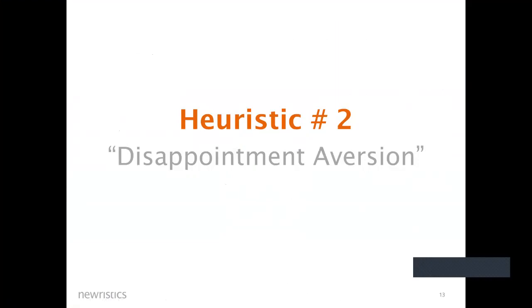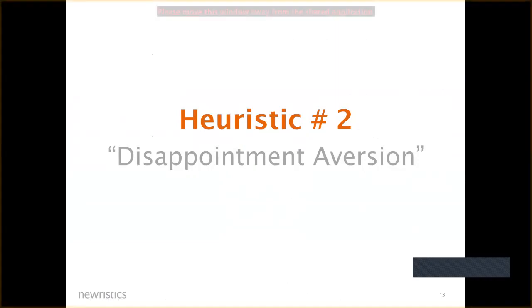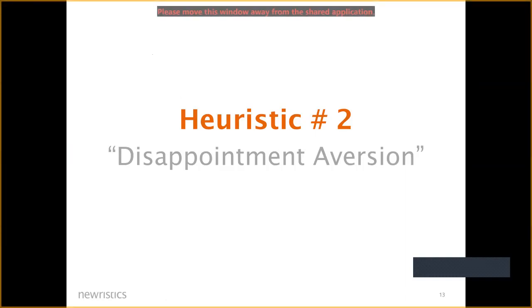So let's go to the second heuristic first. This heuristic is disappointment aversion. If you are into behavioral science, you would know that there are a number of heuristics that are an aversion of some kind, loss aversion, ambiguity aversion, etc. So disappointment aversion is also an aversion, and let's look at what that aversion is to.